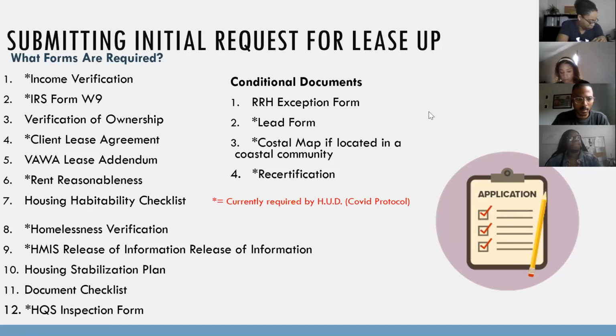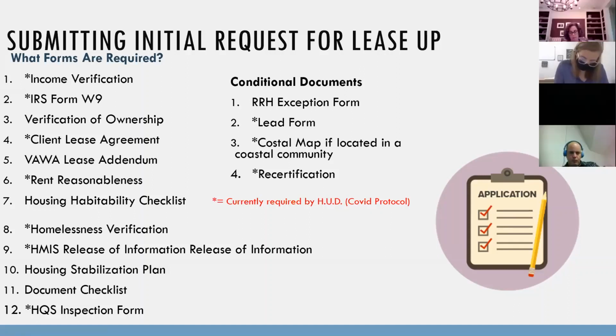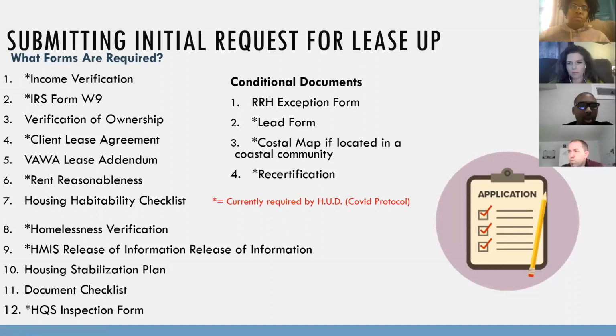All right, thanks everybody. And let me be clear on this too. I don't remember saying this before. Just because something is not necessarily needed right now, if you have access to it, throw it in the packet. It doesn't hurt. We're still going to go down our list from top to bottom, from A to Z. So, for example, the verification of ownership: a deed, any legal paperwork that shows that that landlord owns that property. If you have access to that, put it in the packet.